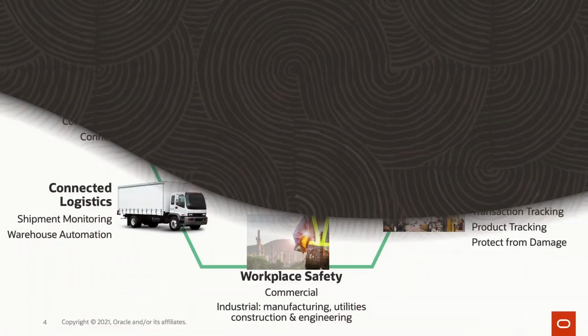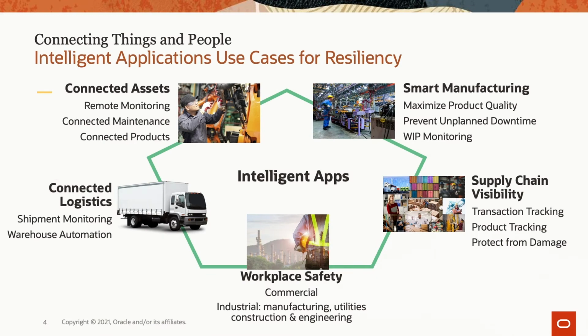With a connected logistics solution, you can monitor the condition of a product wherever it is, whether it's on a ship, a plane, or even a truck. Or maybe you want to monitor or maintain your machines remotely. With IoT combined with our cloud maintenance application, we meet the challenge for connected assets.